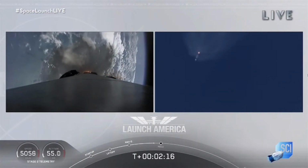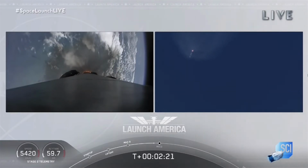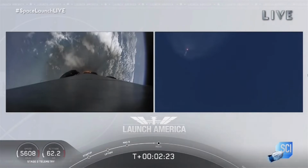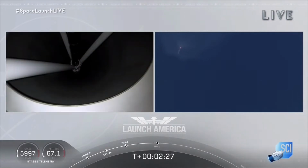And Christian, that separation of the first stage is really a step that we want to pay attention to, M1D throttle down, then return back to Earth. Yeah, we're going to get very busy here in about 5 seconds. You're going to see MECO, the main engine cutoff, and then you're going to see the separation. We're standing by for that.